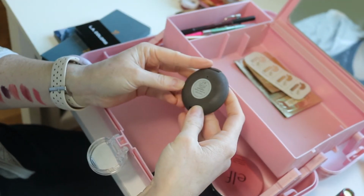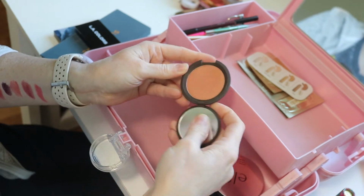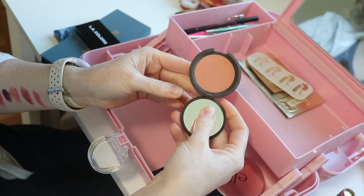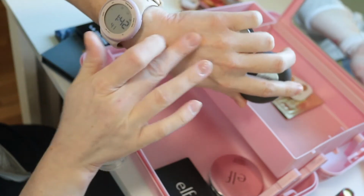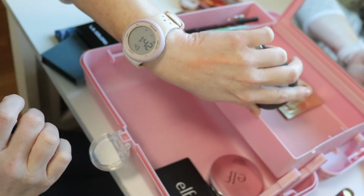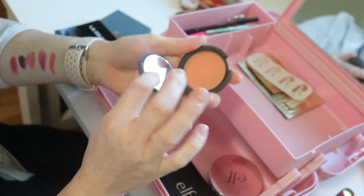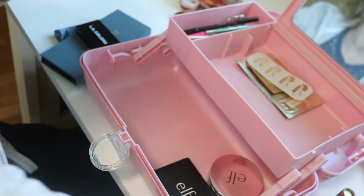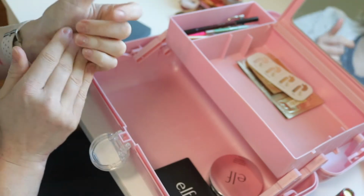And I love this. This is the Becca blush in Songbird. This is just absolutely beautiful, and I did use this quite a bit, and I love this shade. It's very, very pretty, and it's very pigmented. So let's see if I can get that there. But it just blends out so nicely. You can really build it up. It's just beautiful and lays on my skin like a dream. But I'm going to pull that out because I have some other blushes to test out.